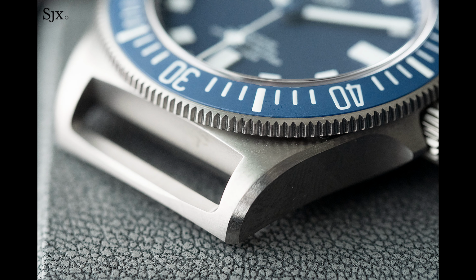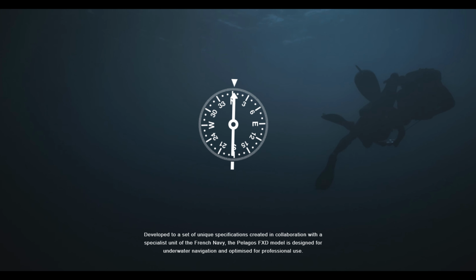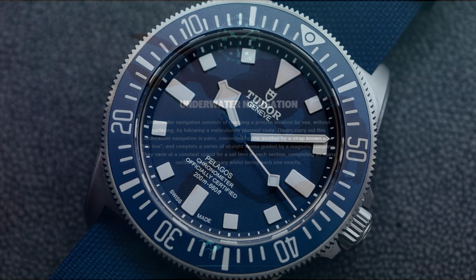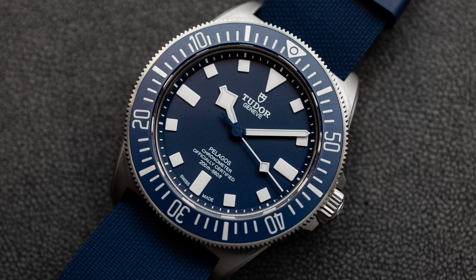There's the countdown bezel, different indicators, bidirectional, a whole panoply of things that are either changed or different or reduced from what you might have got previously with the Tudor Pelagos. And that's common. That's very normal for a true professional piece of kit.